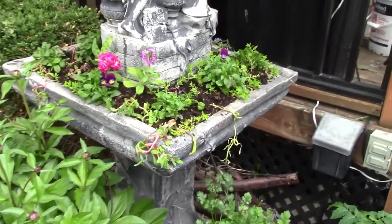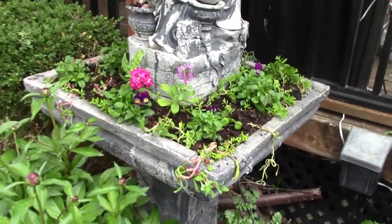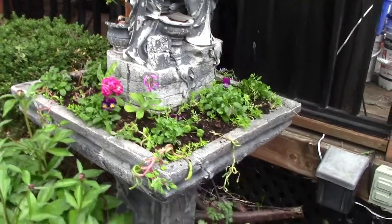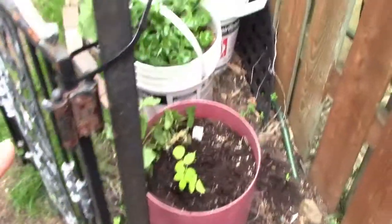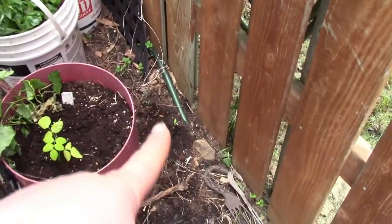So we're going to have a quick overview of everything that I have gotten planted up today. That is going to include this little container. I got those added in. I'll water them in a few minutes. Then we got our loofah up here started growing. I put two perennial peas down there. We'll see if they do anything.